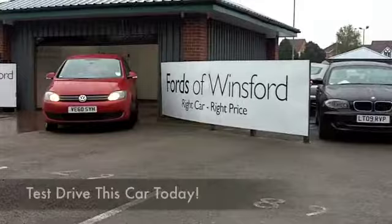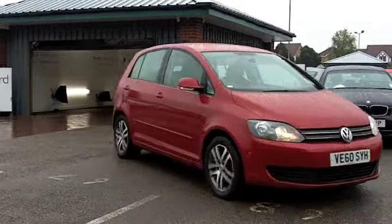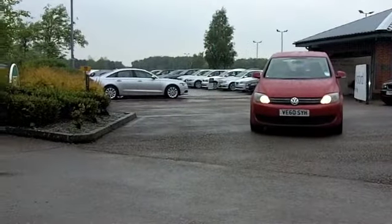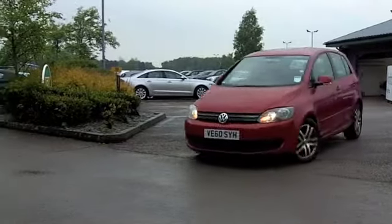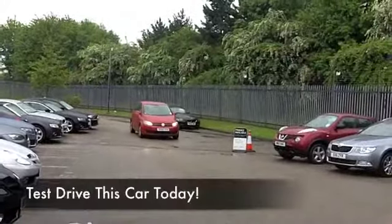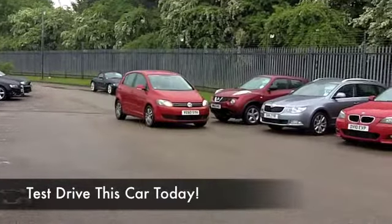Now, the VW Golf Plus is a slightly bigger, slightly taller version of the standard Golf. It's a compact MPV, really, and ideal for a small young family, maybe. This certainly looks good in its red paintwork. It comes from 2011, and we have about 19,500 miles on the clock.